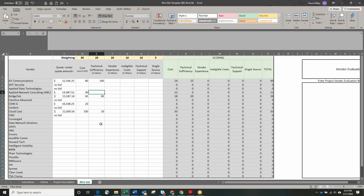All right, so I'm going to go to my next one. They did not quote Aruba. It is not compatible, but it's not as bad as this one down here. So I'm going to give them a 40. And same thing on this one. So you can give the same amount of points. You don't have to always give 20, 40, 60, 80, 100.